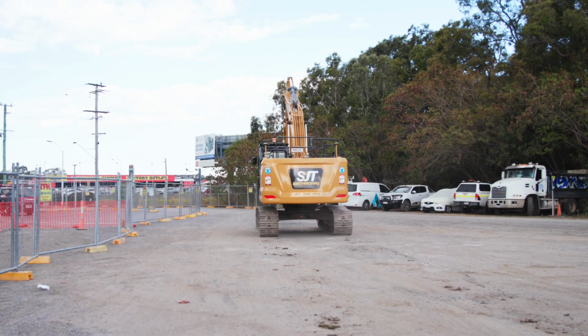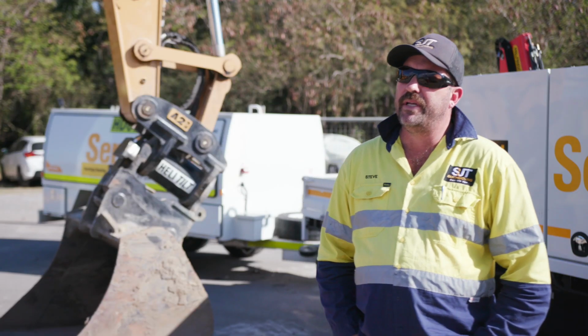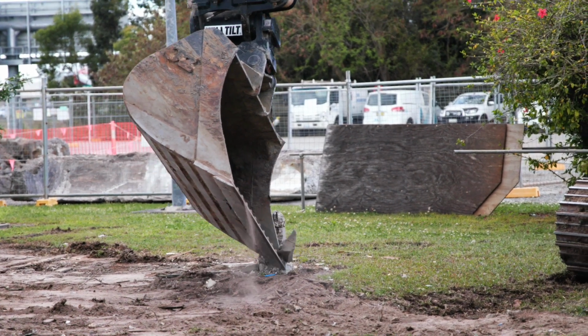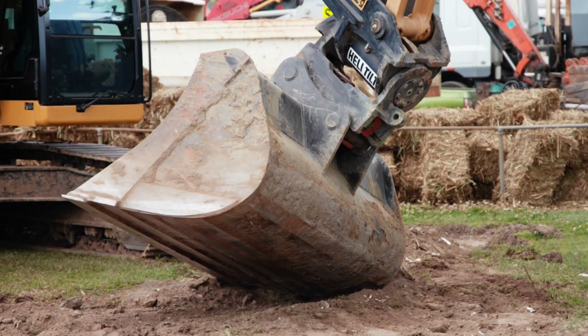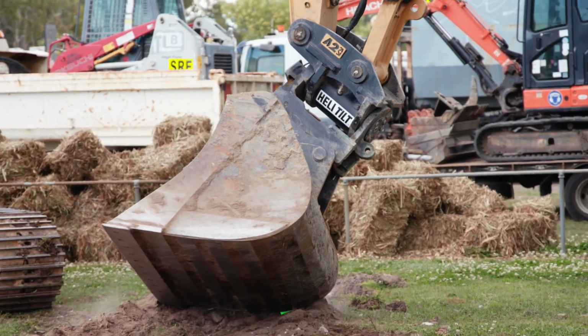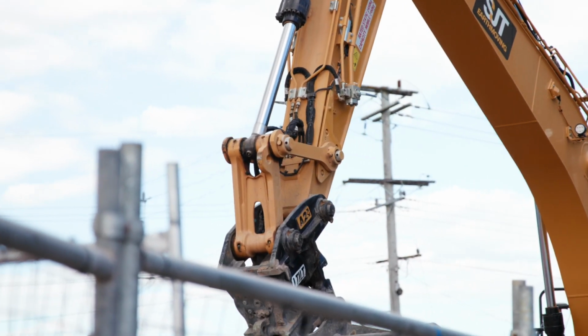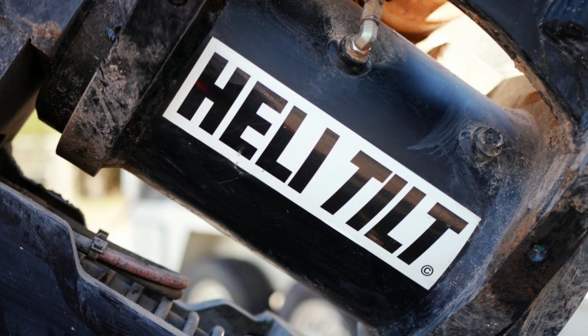Every job has its task, mate. This one has been large concrete anchors, as you can see around the place, and the Helitilt hitch with its angles and it's so diverse. It just makes a hard job easy. I don't know what I'd do without it, to be honest.